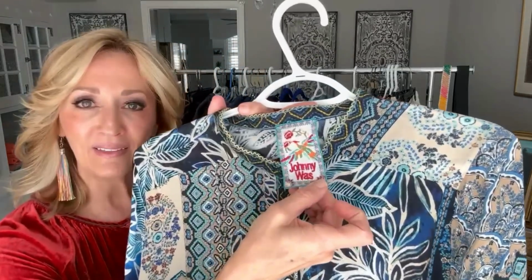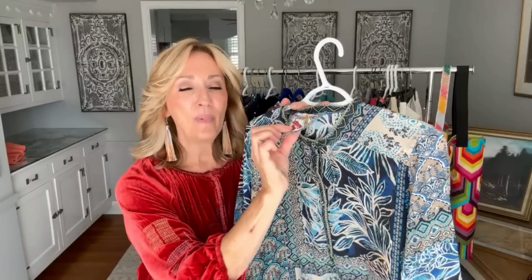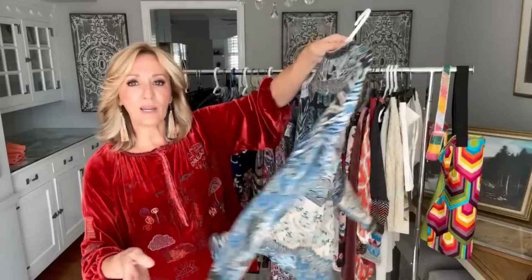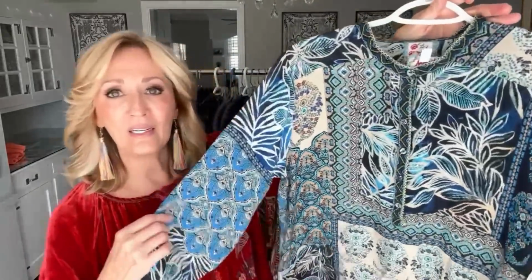All right, this one is Johnny Was. Look at that label. This is all embroidered. When you see a company make beautiful tags, most times that means it's a quality item. Cheaper brands, whether it's Shein or Temu or mall brands that have fast fashion, are gonna make the cheapest inner labels that they can because they're trying to make the most profit, whereas a beautiful company will put money into their labeling because their branding is everything. This is Johnny Was, again, just gorgeous.